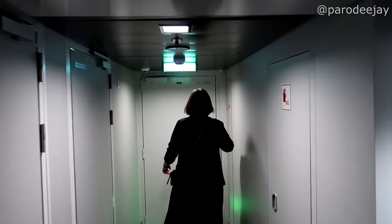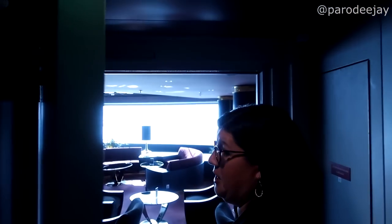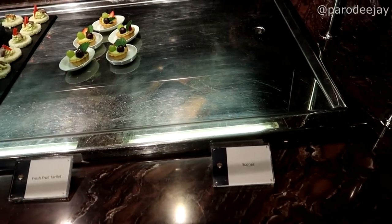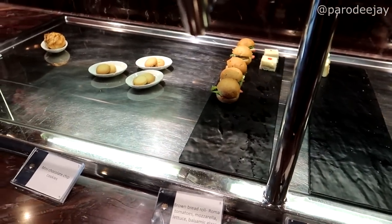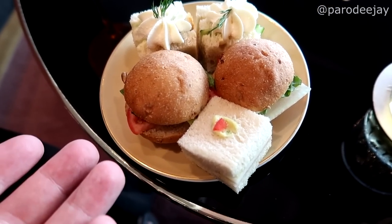Let's go through this wondrous door of magical loungeness. Very bright. Oh, I guess they've got the tea time going. I forgot about that being a daily occurrence. Let's see, scones are kind of gone. We got fruit tarts, bread things with toppings. Very nice. I went up and grabbed us some snacks. We're not having tea right now, but we can enjoy some sandwiches.